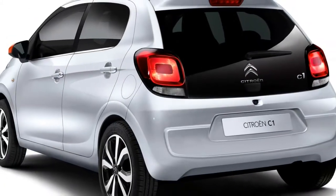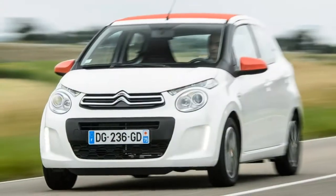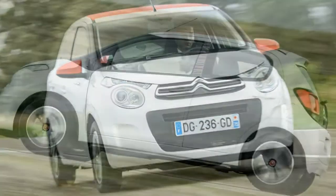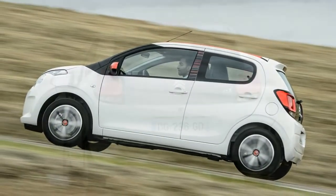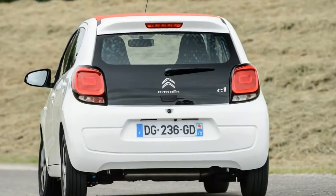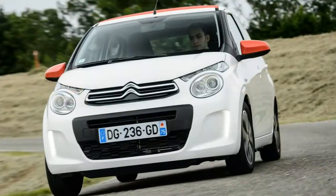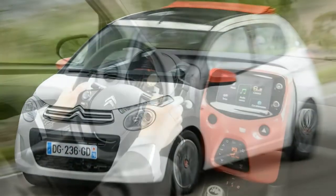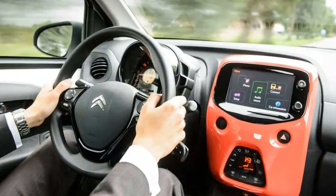What it will include is Hill Start Assist, which holds the car in place on slopes when you move off from a standstill, 6 airbags, LED daytime running lights, rear ISOFIX points, remote central locking, front electric windows, and also a 2-speaker stereo with USB and MP3 capability.